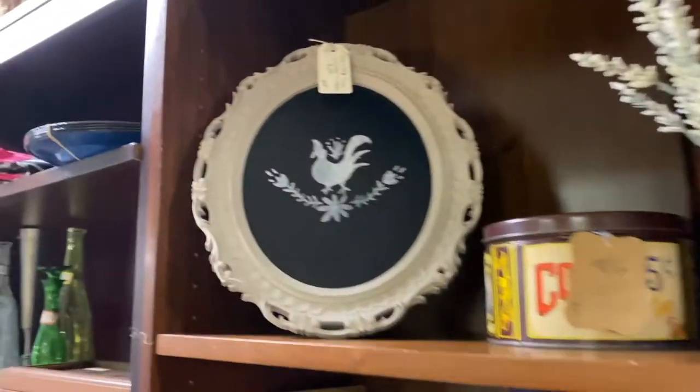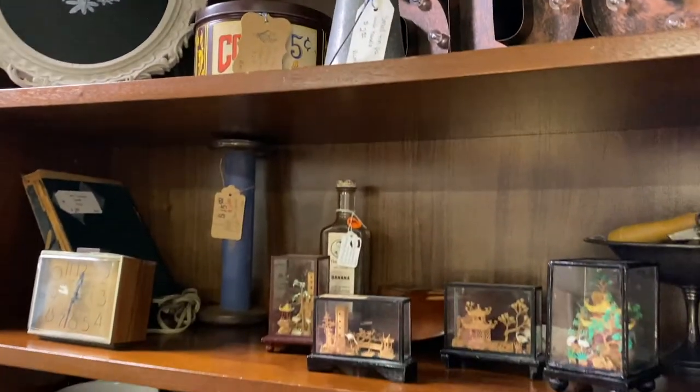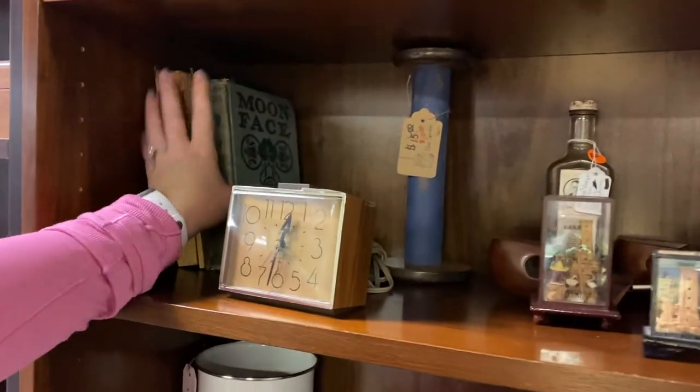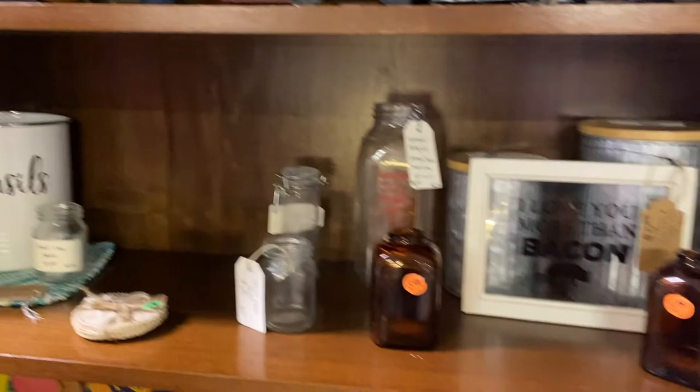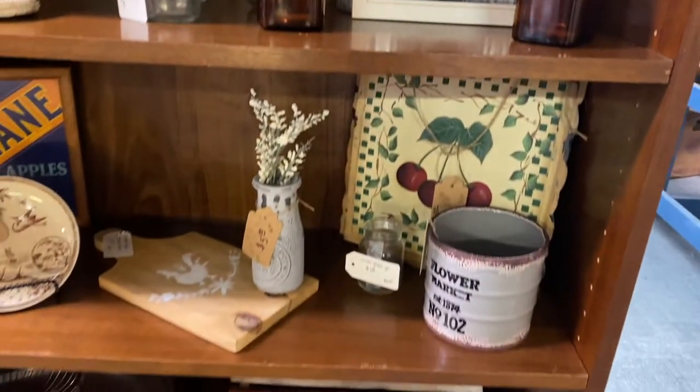What a day, y'all. We found some amazing things at the antique store. I saw that little frame with the chalkboard insert. You could definitely take the picture that's on there, the little drawing off, and start over, which I thought would be really pretty. I laughed at that little bacon sign, but our store had so many good things.